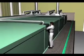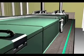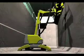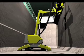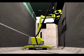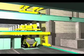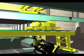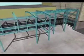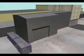Here we see how the Brock is adjusted within the lane. Once the work is complete, the Brock is then removed. Construction of the packaging building takes place. This is where the packaging is stored until it is removed off the site.